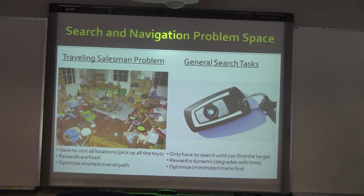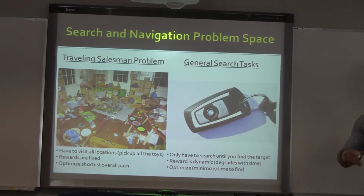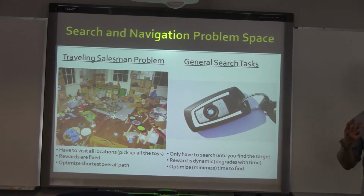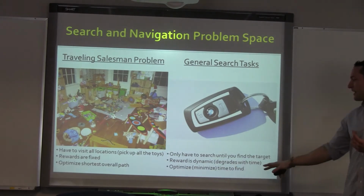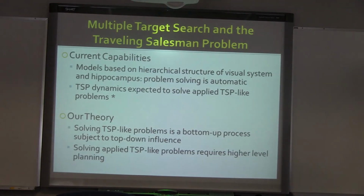So we're trying to set up a dichotomy between 2 different types of search tasks here. And in the latter task, your goal is to optimize or to minimize the estimated time to find. So in this case, you're trying to optimize for path length. In this case, you're trying to optimize for time to find.